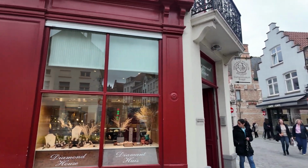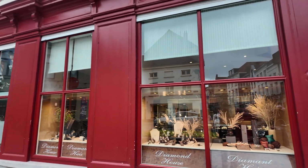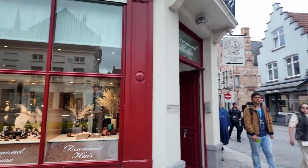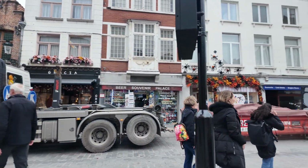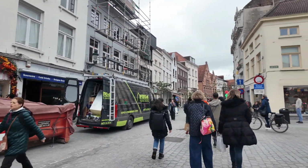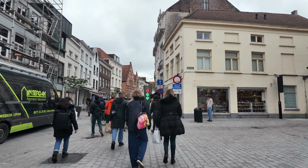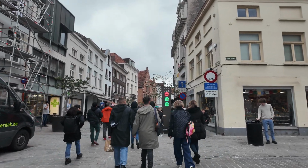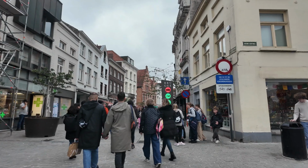So by the way, Belgium, and Antwerp, is famous for diamonds. So you will see some diamond shops also. And once I go to Antwerp, I will try to show more about diamonds, because Antwerp is a big city for diamond polishing and selling.